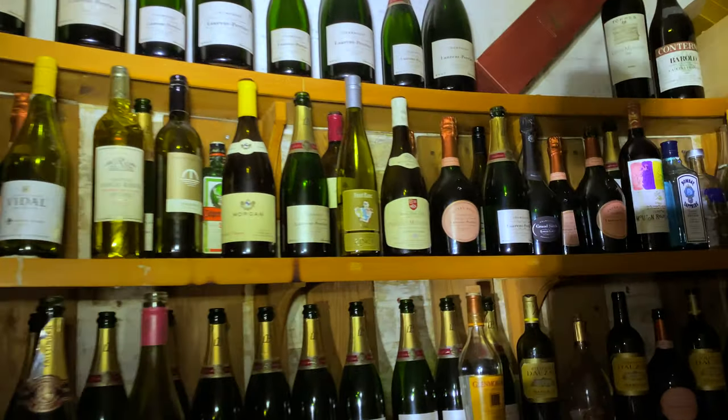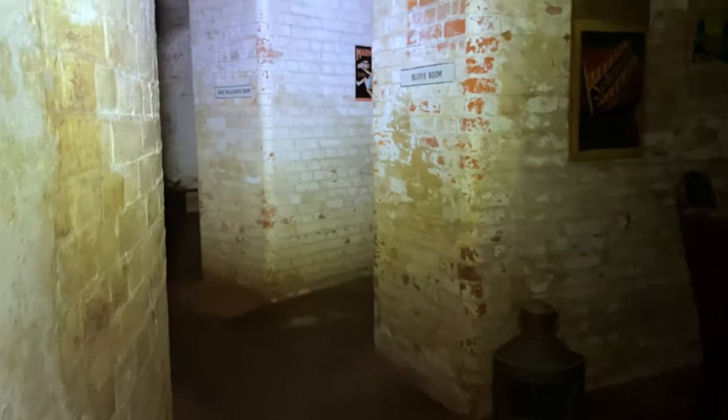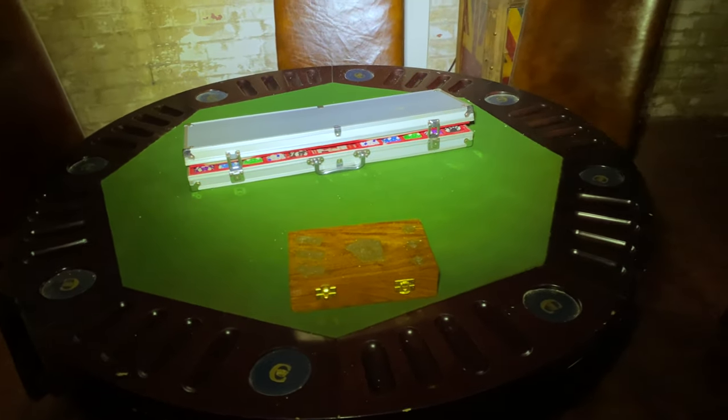Yeah, guys, we are not drinking this alcohol or touching it or nothing. We are just documenting what we find, okay? Making that really clear. There's a bar, because we don't know how much this stuff is. There's a flipping bar, guys. Oh, there's a poster as well. Oh, look at the poker room! Look at the poker!